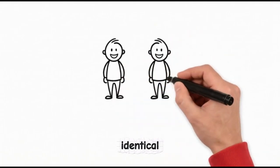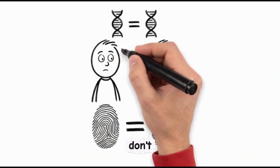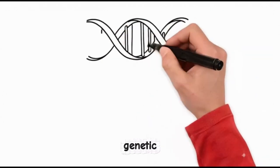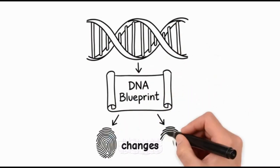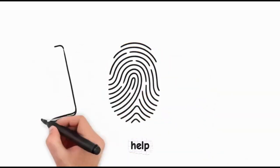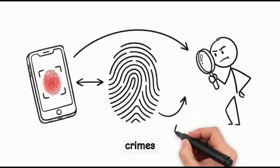You probably think identical twins have exactly the same fingerprints because they share the same DNA. They don't. They don't. And that's one of the strangest facts about the human body. If their genetic blueprint is identical, then who or what changes the final design? This question matters because fingerprints help identify billions of people around the world, from unlocking your phone to solving crimes.